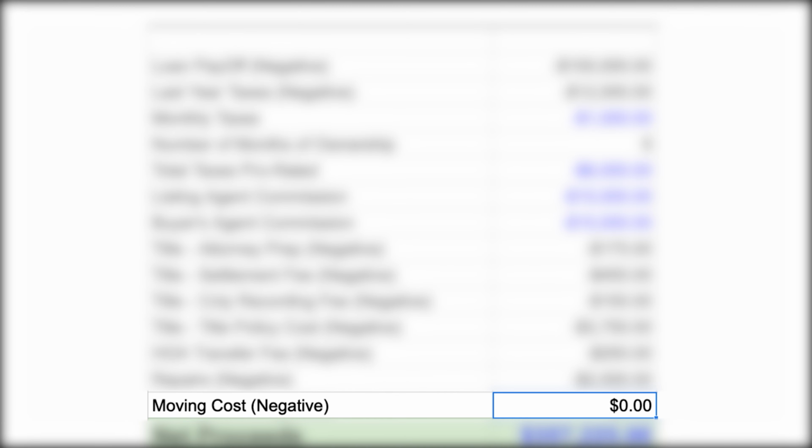And another cost that I like to add to the seller net sheet is the moving cost. And this can vary across the board, but for our purposes today, we're going to put $1,500. Of course, it's going to depend where you move to. It's going to depend if you're using a professional company or if you're using a U-Haul or if you're getting your cousin's truck. It's all variable here.